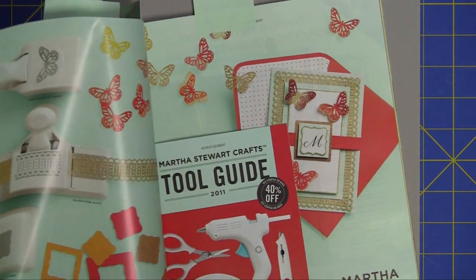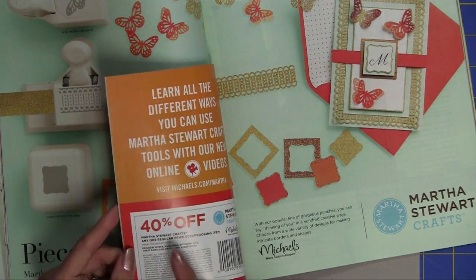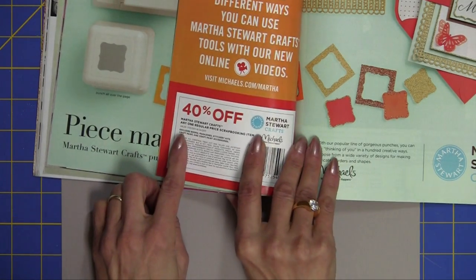And then she also has a tool guide, but also what Martha Stewart does in her magazine is most of the time feature a 40% off coupon.